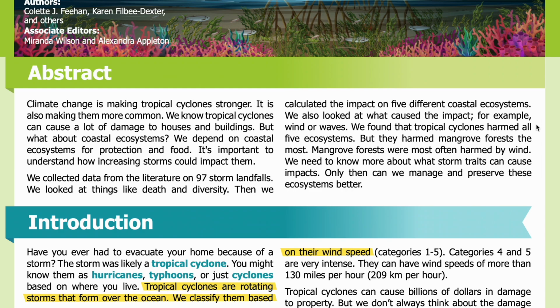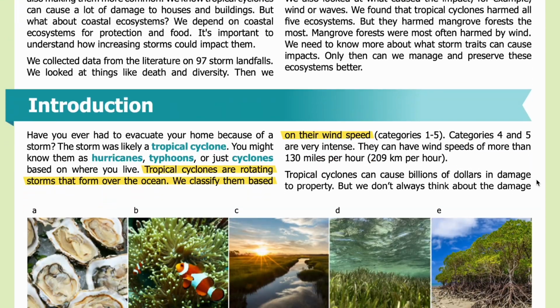We found that tropical cyclones harmed all 5 ecosystems, but they harmed mangrove forests the most. Mangrove forests were most often harmed by wind. We need to know more about what storm traits can cause impacts. Only then can we manage and preserve these ecosystems better.